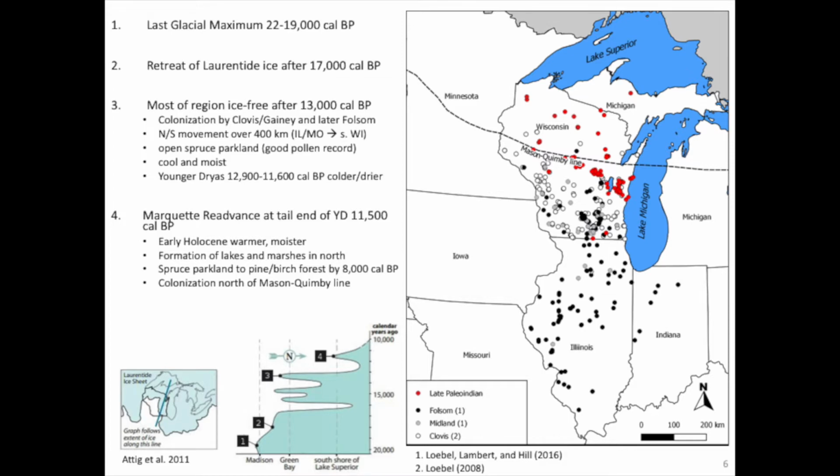I'm not really arguing that people are eating mastodon and mammoth and they can't move further north than that because there's nothing to eat, but it's probably just signaling there's some kind of environmental factor, or environments aren't very productive north of that limit. It's mostly pretty cool and moist. You've got open spruce parkland and boreal forest.